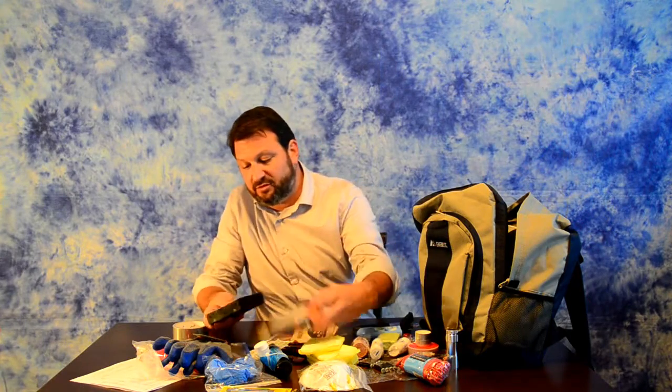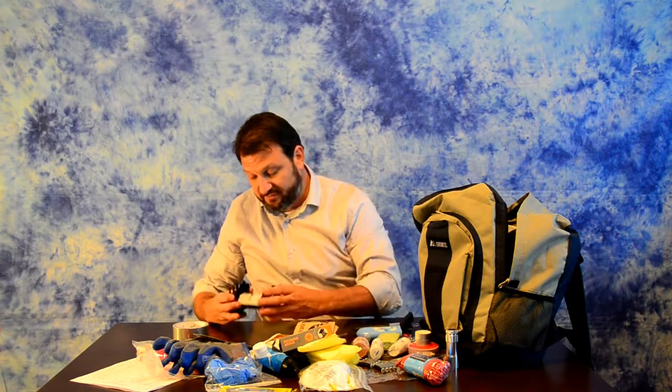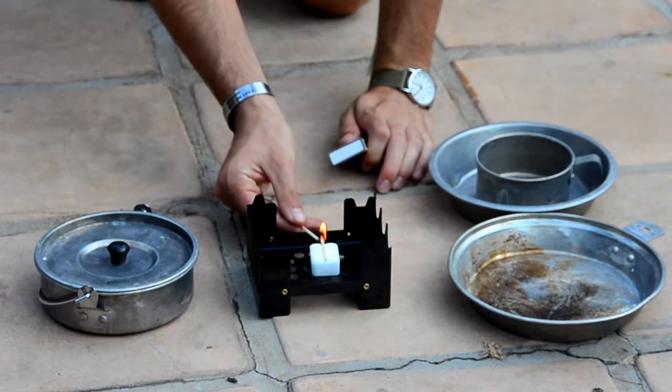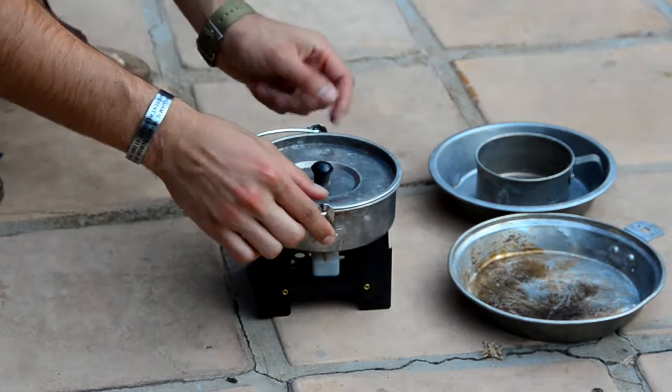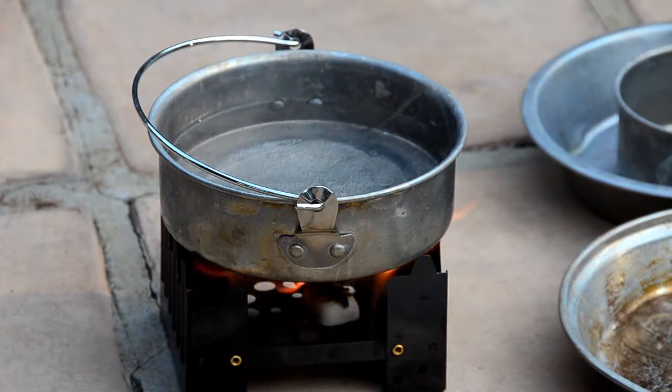We also include a very handy camping stove. This is a folding stove. Comes with 6 fuel cubes. Each fuel cube will last for roughly 12 minutes, burn up to 1300 degrees. That's enough to boil your water. It's enough to cook your food. It's enough to do whatever you need to do.